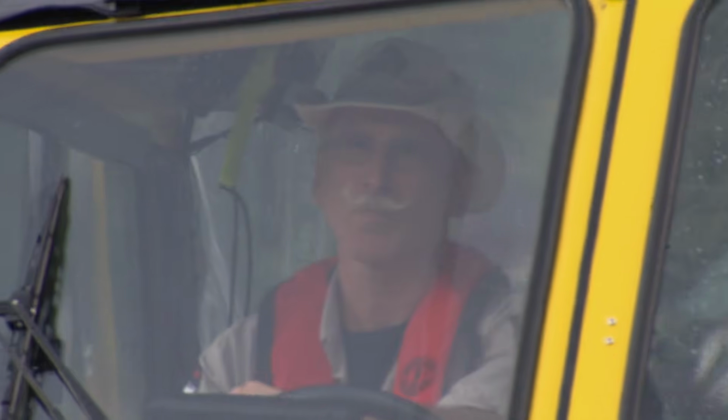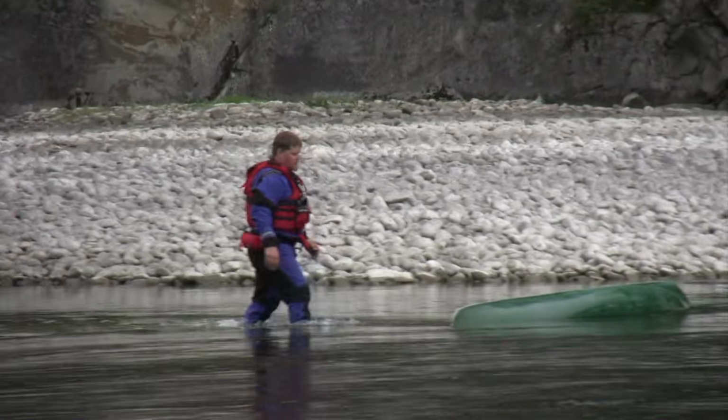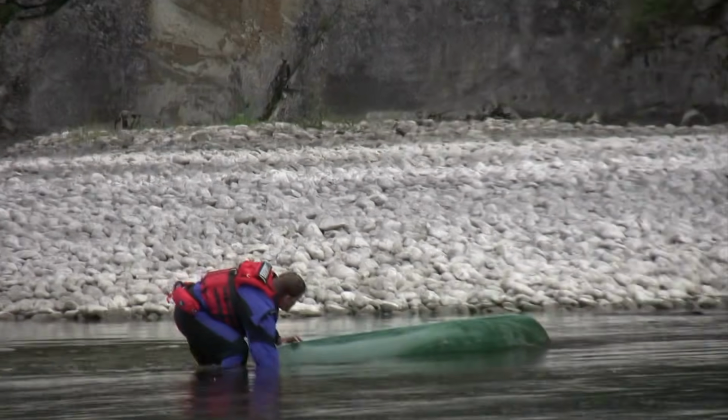In the spring, it's extremely cold and fast down in there. The water is low. Without even realizing it, people are getting themselves into predicaments that they shouldn't because they're inexperienced, ill-equipped, and the water's moving and you're going with it, whether you like it or not.